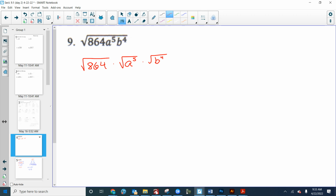Are any of these ones really easy to solve that we know just off the bat? Yeah. What is b to the 4th after you square root it? B squared, right? So this one is b squared. Do you agree we're going to have to do some work on this one, and we're going to have to do some work on this one? And once we have them all, then we can write them out in radical form. Okay? So we're going to do this like 3 separate problems. Let's do the square root of 864 first.